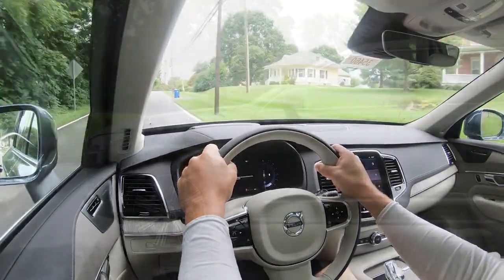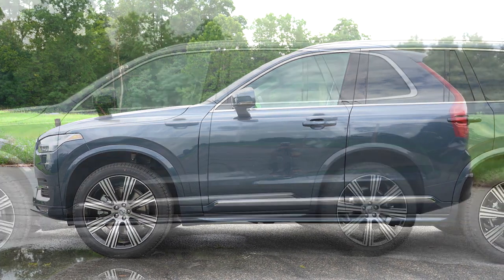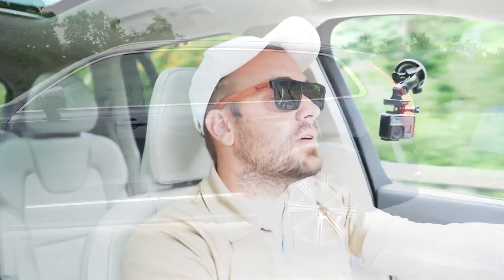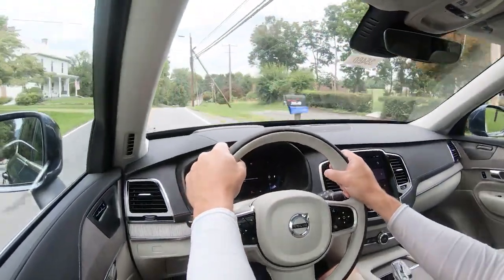Then touching on suspension and handling, up front you're going to get an unequal length control arm front suspension. In the back, independent multi-link rear suspension, front and rear stabilizer bars, of course. As far as ride quality goes, it's been perfectly fine. My short test drive here today, I will say Hagerstown roads are pretty on point though, but it's still been perfectly fine, so definitely no issues there.